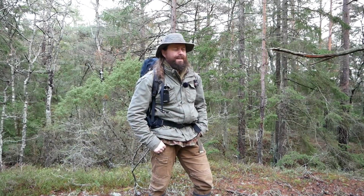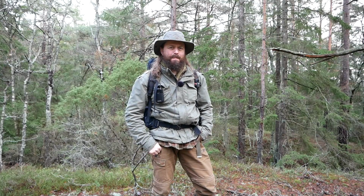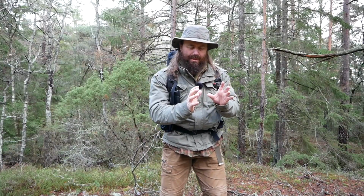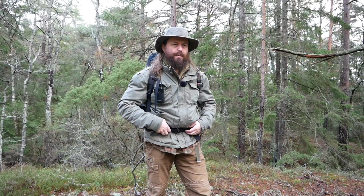Hi there, I am out hunting for kuksas. Well, by that I mean these wooden lumps that you can find on trees. If you cut them off, you can make a bowl or a kuksa out of them. And that's what I'm looking for now.